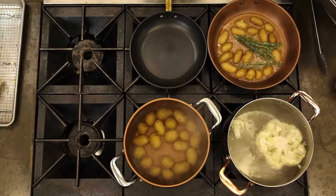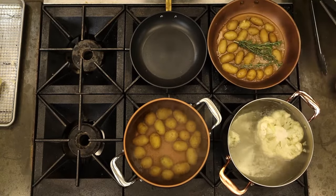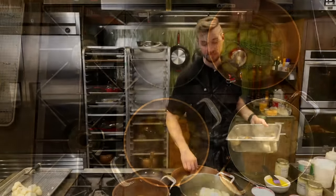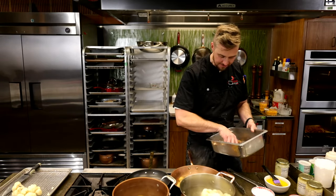All right, potatoes go in. So you can see everything is in one layer here. You don't want to crowd them. When they start to crawl at the edges, just stop. Just do it in batches if you have to. All right, here we go. This goes here, little one. And we're going to let this go.